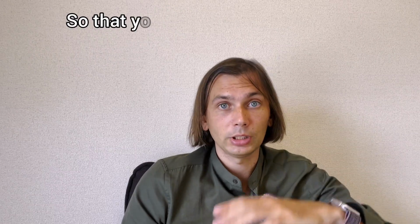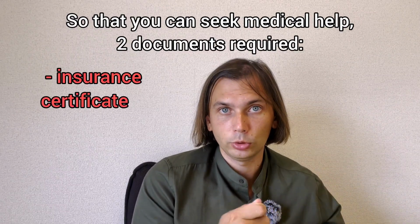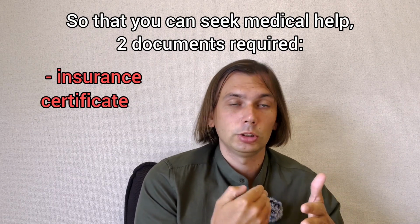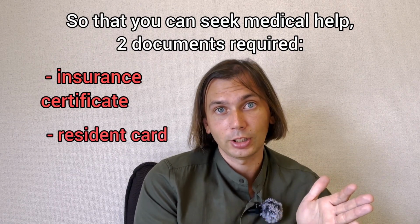The next moment is when we receive the insurance certificate itself. We take it with us and carry it along with our documents. If it is necessary to go to the hospital, we take the resident card and the insurance certificate card. We give these two documents to the hospital when we go to the hospital. That's basically it. That's how we got this insurance certificate. But there are nuances.